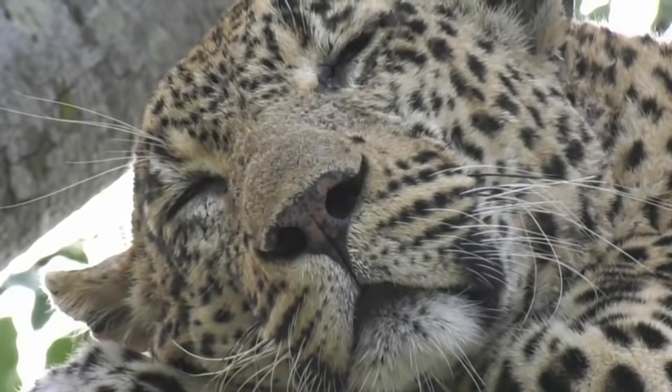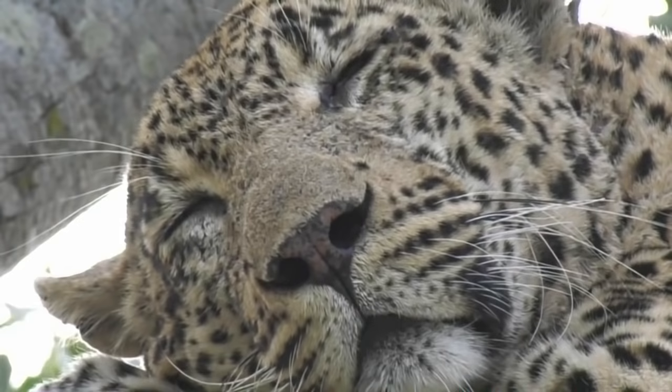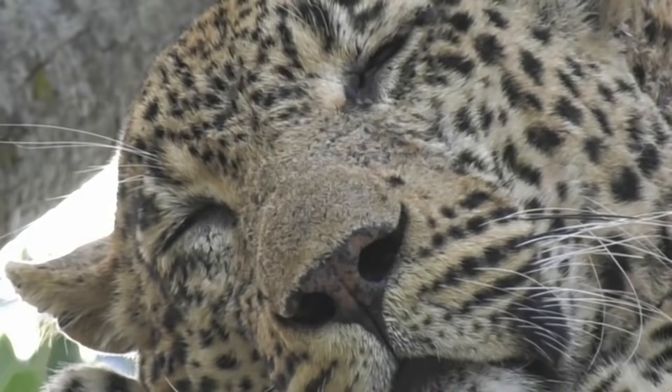He's taking it easy. In fact, he was so relaxed just now, he almost fell out of the tree. It was very funny to watch. His whole head fell off the branch and he had to grab himself with his left leg. He fell into this deep, deep sleep, and he got a bit of a fright when the vehicle arrived and he almost rolled off the branch. It was quite funny.